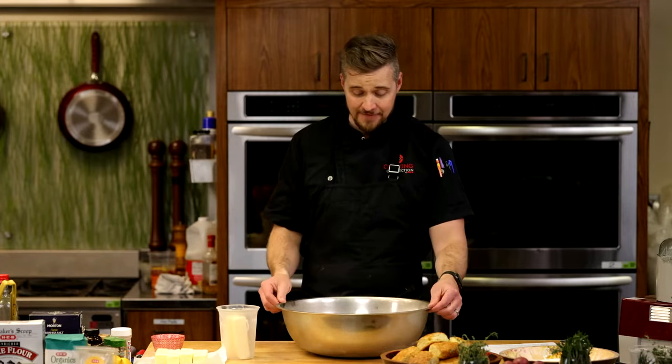And the biggest key to those beautiful, fluffy biscuits is you want to make sure that everything's cold. So the butter, the creme fraiche, everything we're using, from the buttermilk, everything. So I have actually put all my dry ingredients, which is my baking powder, baking soda, salt, sugar, and flour.